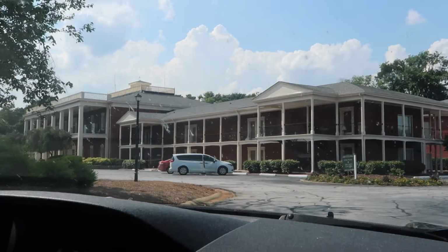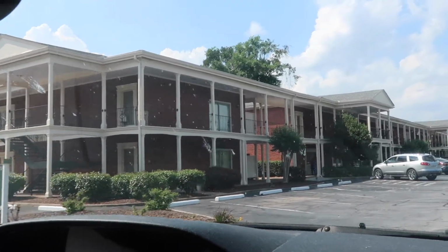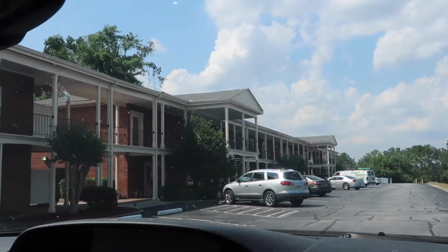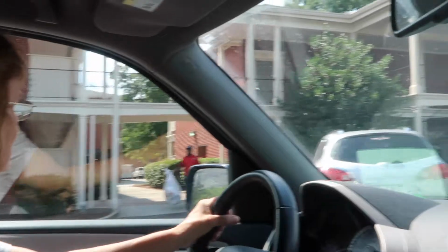Here's our inn. Stone Mountain Inn. It's getting a new sign, so it's a banner right now. There's the front. We'll go around the side so you can get the whole view of it. It's really big. It goes all the way down. All the rooms have a veranda that faces the pool.